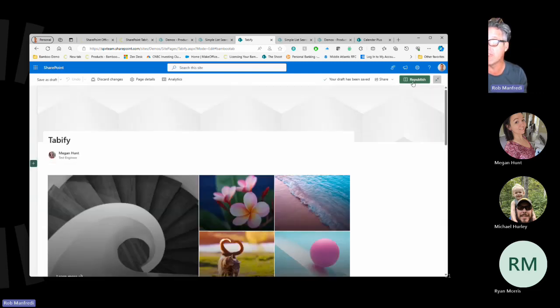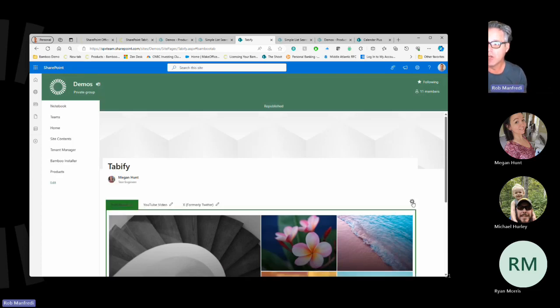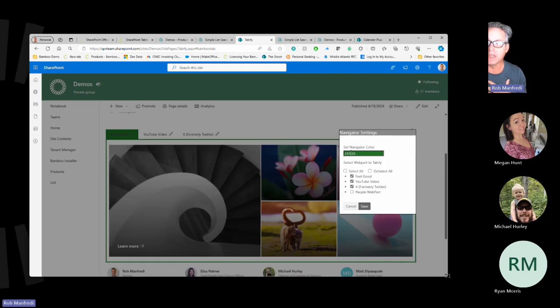Once you've got that tabbed, there's two other settings you can do. Since I've got contributor access, I've got the gear wheel. The gear wheel allows me to set the navigation colors, so I had it match. I can actually do a little picker. I can also choose to include or exclude items that are in that zone. So even though a web part's in the zone, you can pull it out if you'd like.